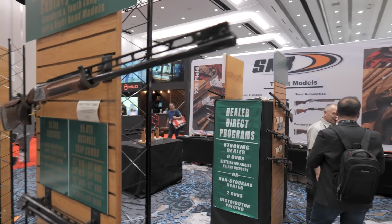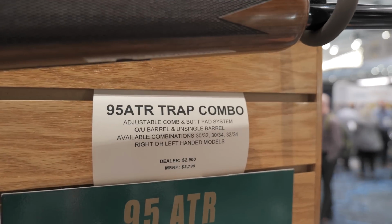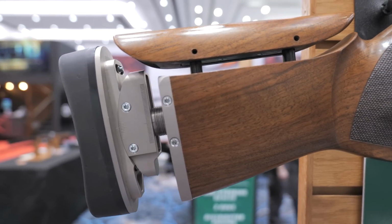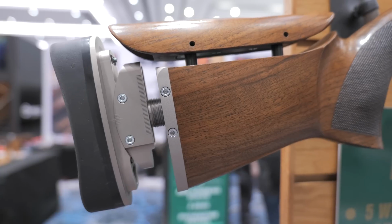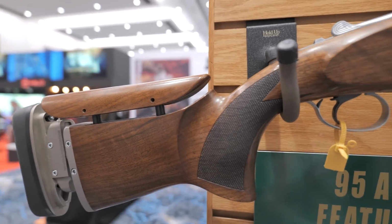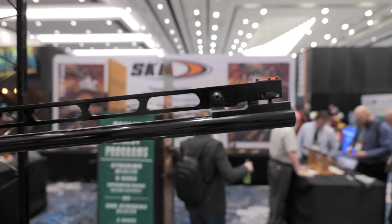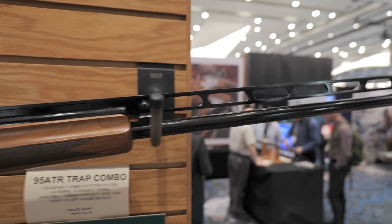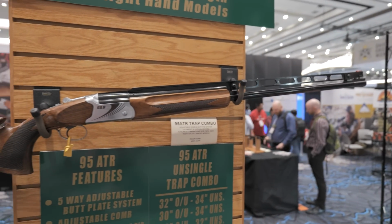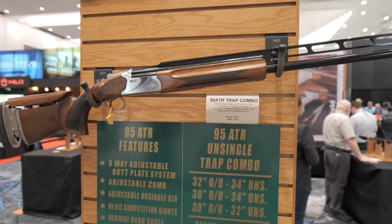If you want to get really dialed in, here's the 95 ATR trap combo. It's a little bit more complex. With the butt pad, what you're able to do, you can actually change the pitch of this one, move it left, right, up, down, comb adjustments. And then as we move down, the rib is actually adjustable as well. So that's kind of a feature that when you're out at a trap club and the wind's pushing the clays up or down, you can adjust your rib at the day of the shoot.